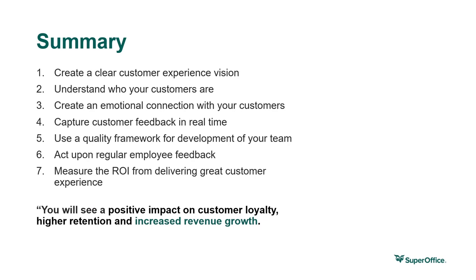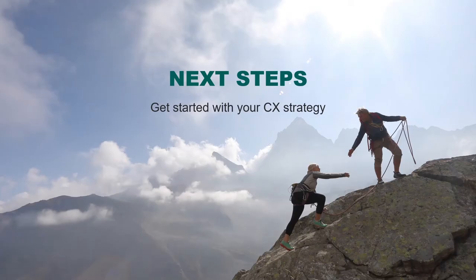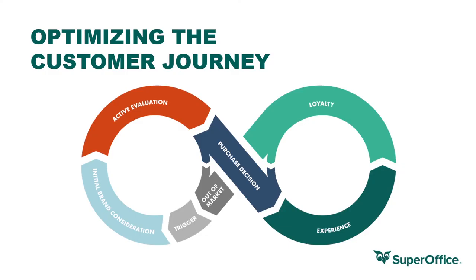So what's the next steps if you want to get started with your strategy? When it comes to creating a great customer experience, it's important to consider the entire customer journey. And this means you need a clear understanding of the end-to-end experiences with customers and how interactions at each point are received. And focusing on a customer's journey and identifying the problems within them offers new opportunities to create a great customer experience.